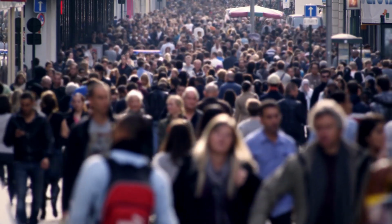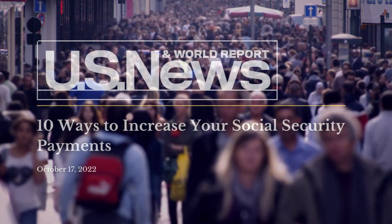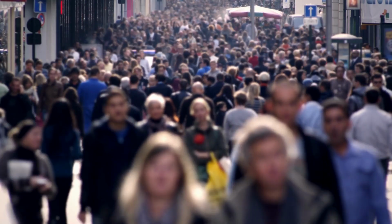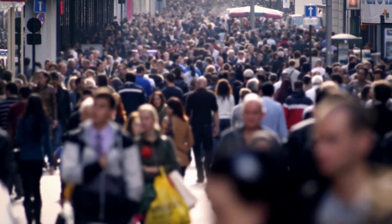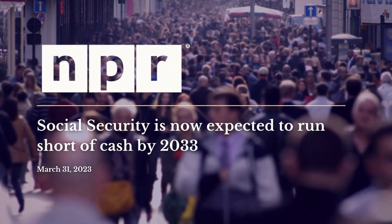Now let's talk about what you can do to get that Social Security benefit up. Obviously, like anything, an ounce of prevention is always going to be worth a pound of cure. And when it comes to Social Security, the same situation kind of applies. The earlier that you can focus on increasing your Social Security benefits, the better it's going to be. Of course, assuming the program is still going to be solvent by the time you get there.